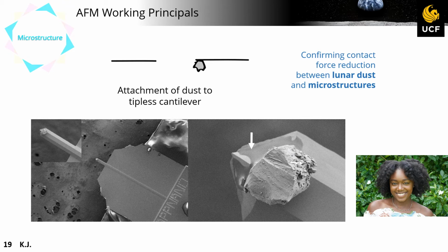To measure interaction between a dust particle and our microstructures, we used a lunar highlands simulant made by the Exolith Lab at UCF and a tipless cantilever with a high spring constant. We used a Devcon 2-ton epoxy to attach a small lunar regolith particle to the end of a tipless cantilever, as shown in the SEM images here. We then use the probe with the grain attached to acquire force curves on our microstructures. An important note is you can see that the grain has a complex surface with some smoother areas and rougher areas, which ultimately influences the interaction of the grain with the microstructures. There are many factors that influence this interaction at this scale, but an important factor is contact area, which is influenced partly by the roughness of the tip and the substrate.